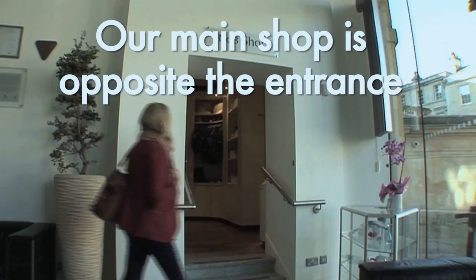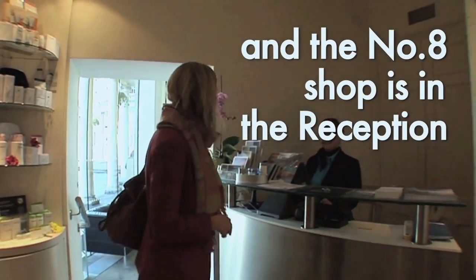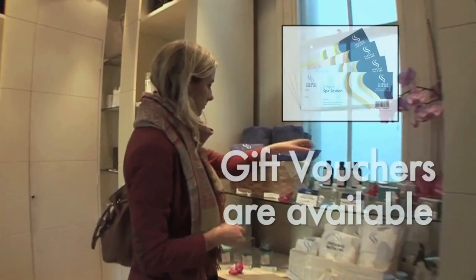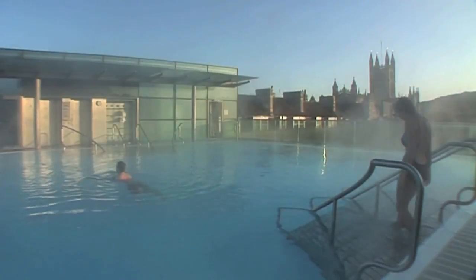You are welcome to visit our main spa shop opposite the main entrance or the smaller number 8 shop in the reception area, where you can purchase our natural spa products and gift vouchers, which make great presents for friends and relatives.